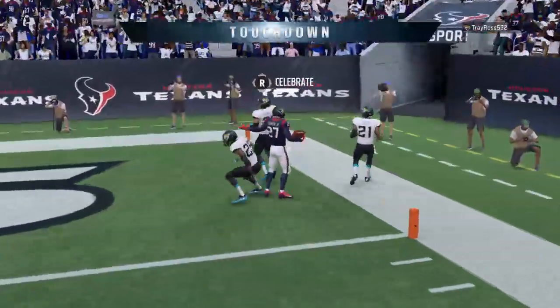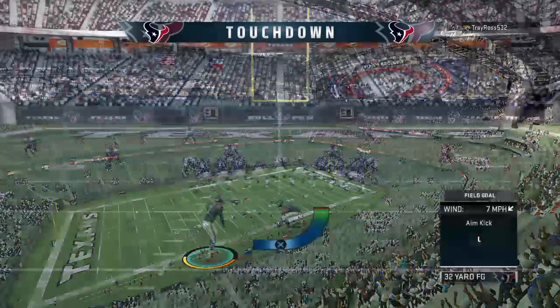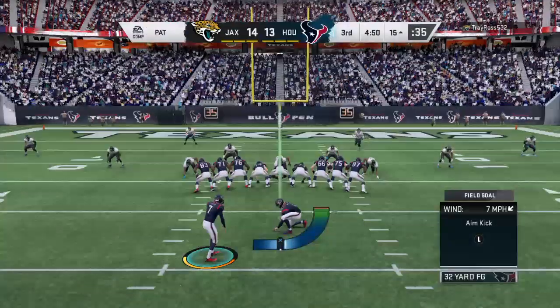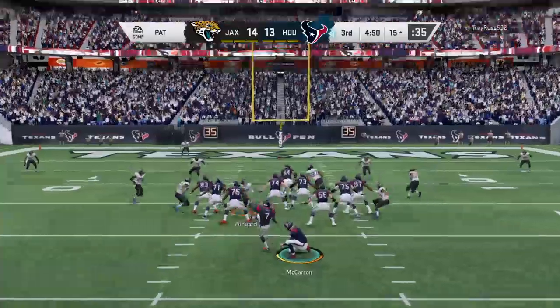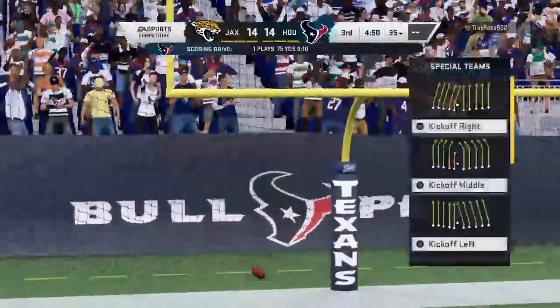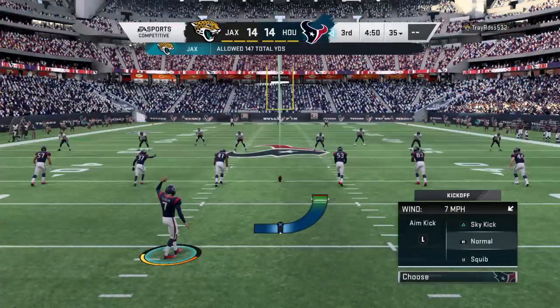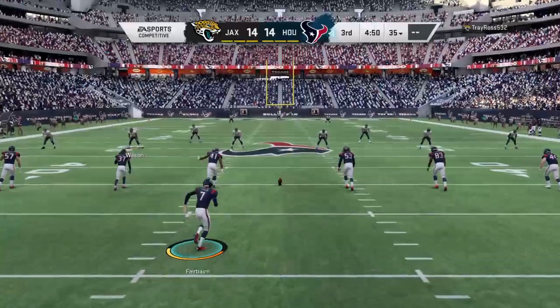And he'll take this one in for a Texans touchdown. Duke Johnson, 75 yards. And the Texans are an extra point away from tying this football game. Extra point by Fairbairn, up and good. And we are tied at 14.